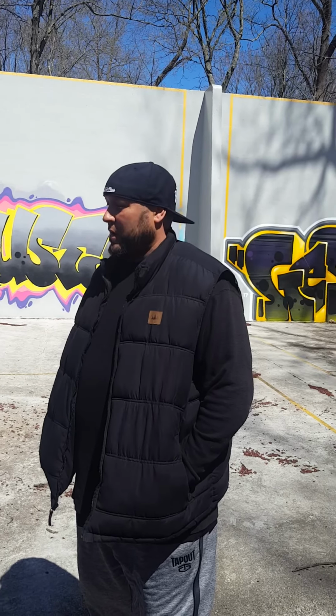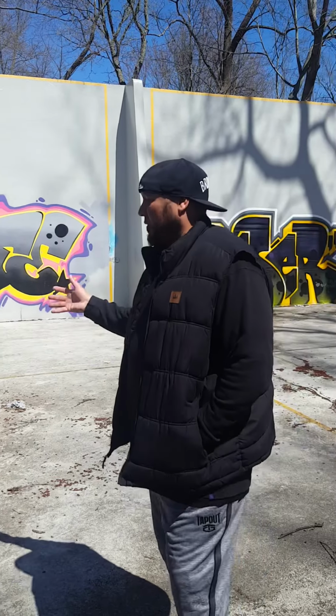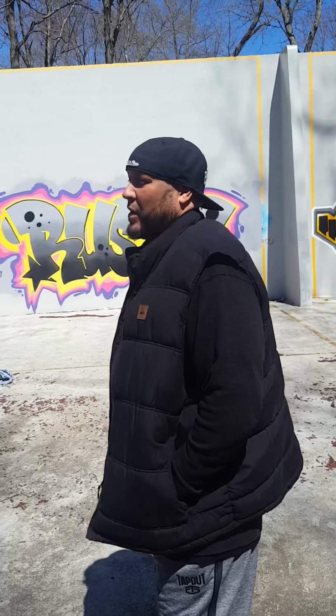I remember years ago, Stowe Village had a wall. I believe it had 2 sides. Other than that, this is my first time seeing these. Thanks to Raul letting me know how to find them, Raul Nieves.